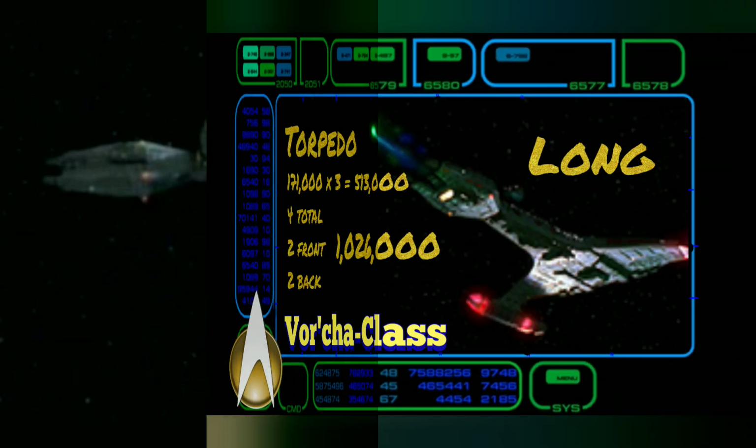Alright, so let's talk about the multi-shot torpedo tube systems that they're using. I'm not exactly sure how many torpedoes the Vor'cha-Class cruiser can actually shoot. We know for a fact that Klingon multi-shot torpedoes existed on the Katanga, so we know at minimum they're going to be firing at least 3 photon torpedoes, and we have seen Klingon birds of prey fire up to 5 times.